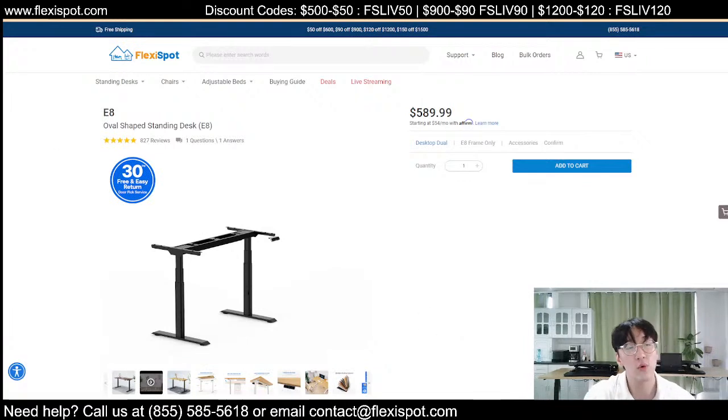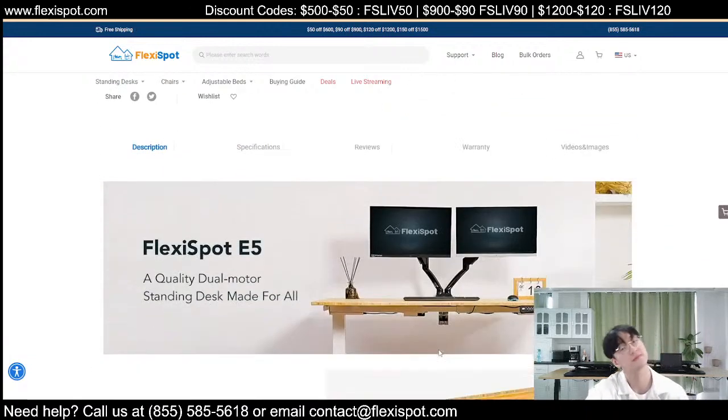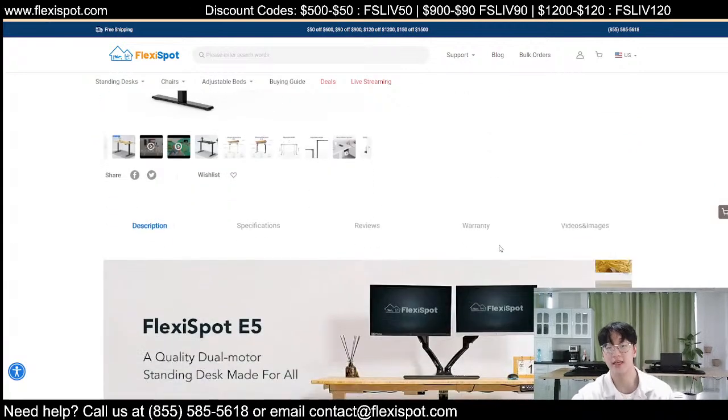So let's go to our next product, which is the Pro Standing Desk E5. Again, we have a 30-day free and easy return door pick service, and its original price is $459.99, but right now it's slashed to $419.99. This is a bit of a downgrade from the E7, but a lot of our customers really love this also. If you are looking for a more affordable option, you can go for the E5 right here.